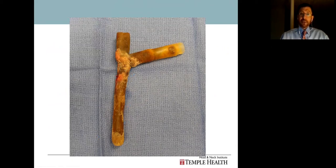I didn't take this out in the office because I was afraid if I pulled, this was going to tear and we're going to have a foreign body in the airway. So we did it in the operating room under much more controlled circumstances, and we were able to get it out in one piece, thankfully, and replace it with, actually for him, I just put a tracheotomy tube in. He's been doing quite well.